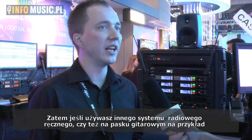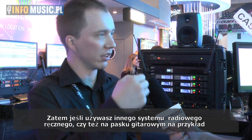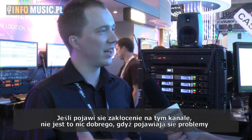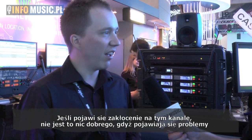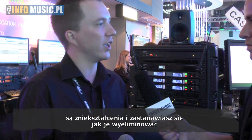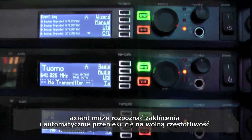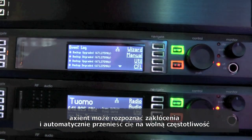So if you're using another radio mic system today, whether it's a handheld or a belt pack on a guitar or something, when you get interference on that channel, that's not a good thing, because you get all the ugly noises and you need to try and figure out what you're going to do to resolve the issue. Axient receivers can detect interference and then automatically move to a clean new frequency.